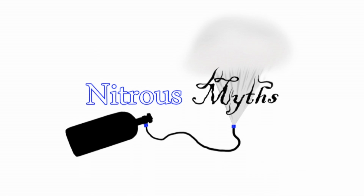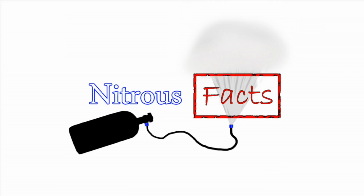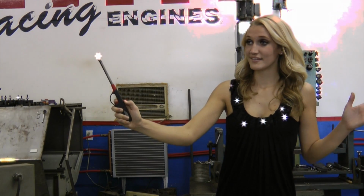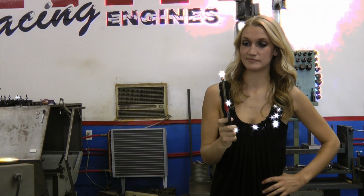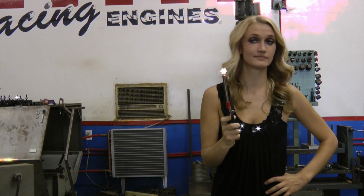Now there are some myths surrounding nitrous, but here are some facts. Myth 1. Nitrous is flammable. Nitrous oxide is not flammable. It's an oxidizer, and it's not until it's broken down into its base components, nitrogen and oxygen, that it becomes flammable. If installed correctly, nitrous oxide is completely safe as a performance modification.